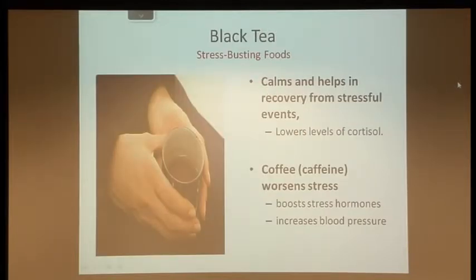Look at black tea or any type of tea. WebMD suggested black tea because it calms you and helps during the recovery part from a stressful event. It relaxes you. It lowers the stress hormone.